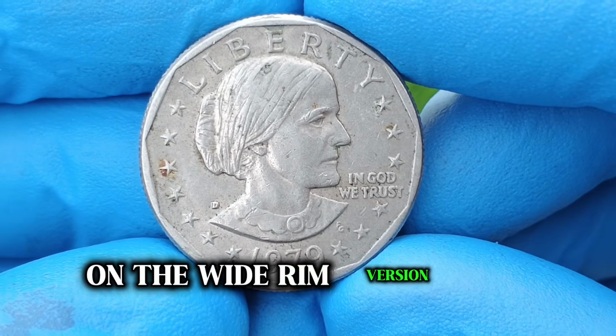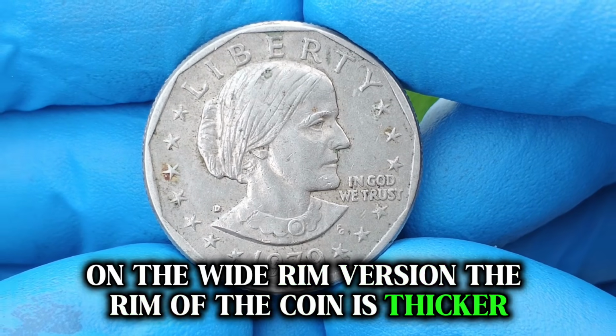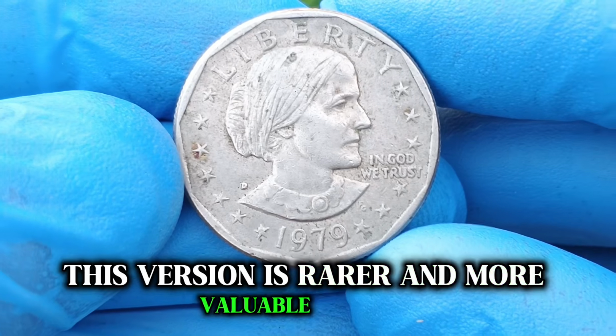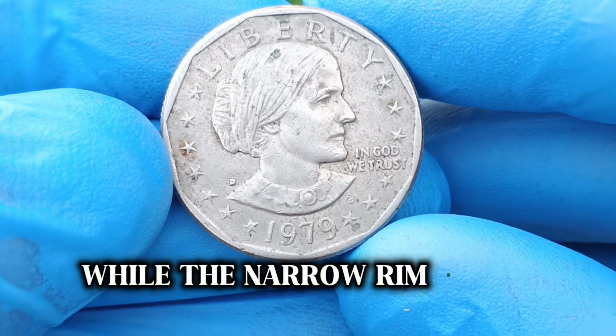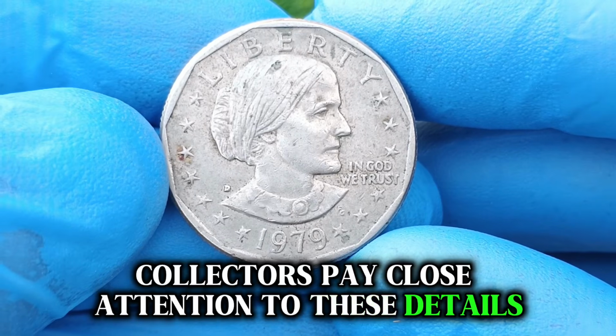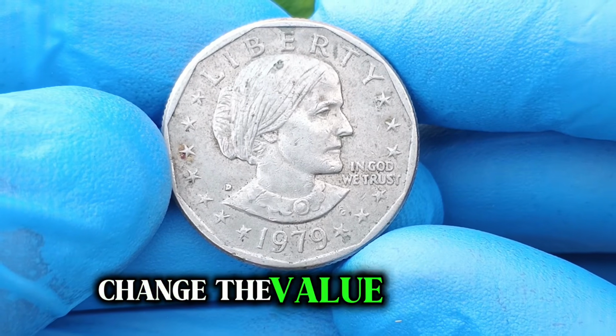On the wide rim version, the rim of the coin is thicker, and the date appears closer to the edge. This version is rarer and more valuable today, while the narrow rim is the more common version. Collectors pay close attention to these details because they can dramatically change the value of a coin.